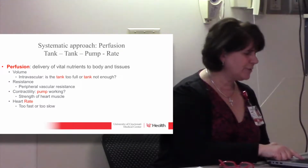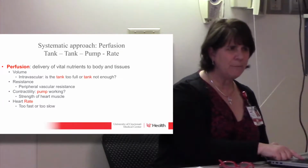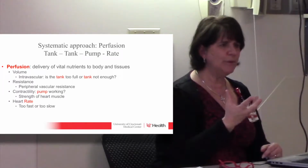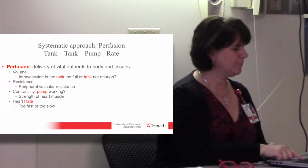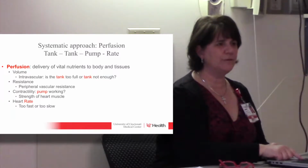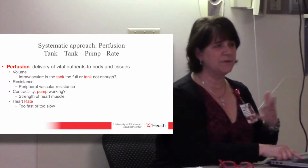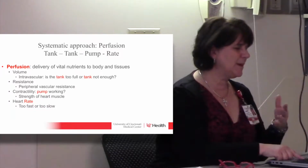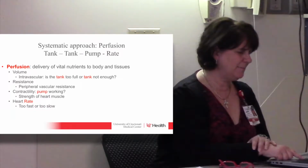Think about your peripheral vascular resistance as well. But then pump. Is my pump working right? What's the strength of my heart muscle in pumping? And then rate, heart rate. Is my heart rate too fast or too slow? If you break it down like that, and think about most of your patients when you go to rapid responses, you can break it down into these three things: tank, pump, rate.